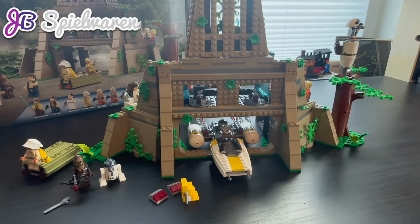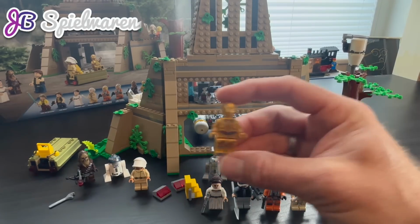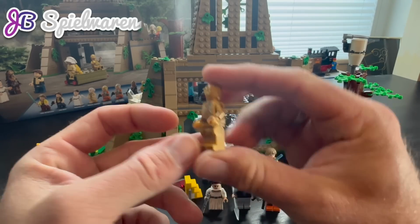Well, you can see all 12 minifigures here, and when Philip and I first saw this set, Lego had a couple more minifigures included. It would have been so cool to get more than these 12 minifigures, but nevertheless, these 12 minifigures are good for minifigure collectors because a lot of them are brand new and only available in this set, starting with C-3PO, which is not a new minifigure.